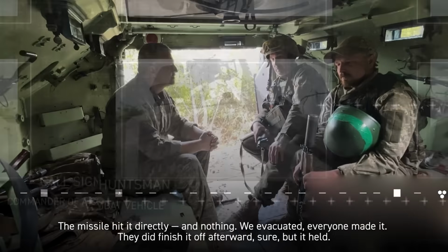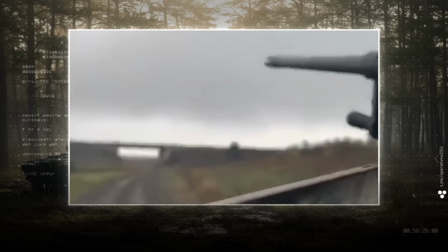So, what's the final verdict on the YPR-765? More pros or cons? Ukrainian soldiers tell the full truth about this Western APC. You could call the YPR-765 the Dutch cousin of the M113. They look alike, and they play a similar role on the battlefield.